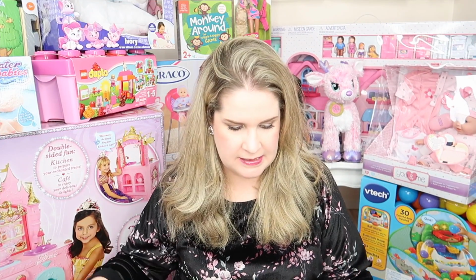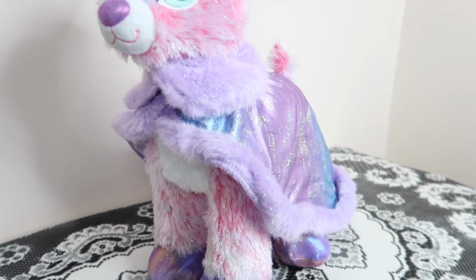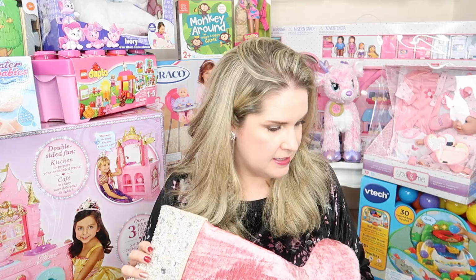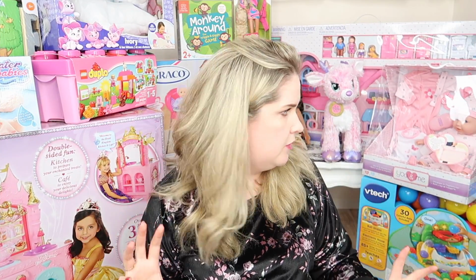But the last thing that is in her stocking is a little cape to go on her Build-A-Bear. In the store they had the little reindeers with the capes and I thought they were so cute. So that is everything that is going in Rose's stocking. And I am just going to randomly grab things here.